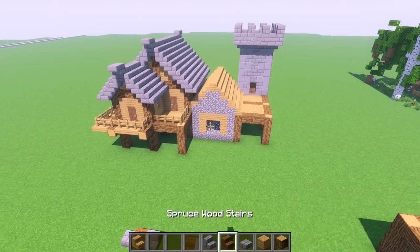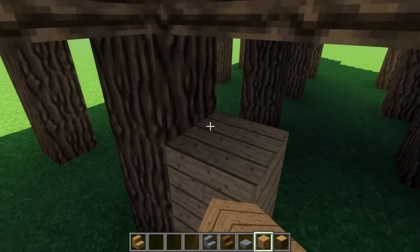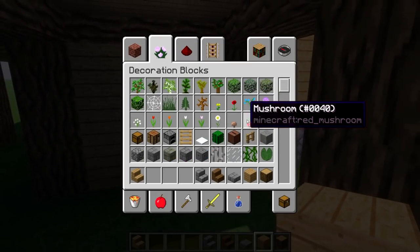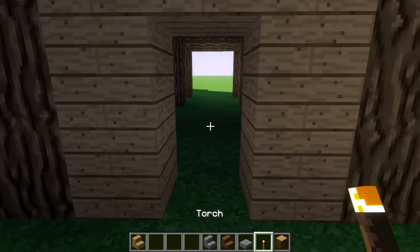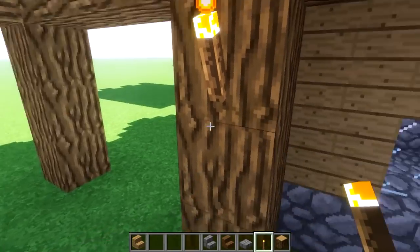I like that. Okay, let's go back down underneath, and we're going to put in a little door here. It's really dark in there. Let me grab a little torch and light things up. I am using shaders here, so it's a little dark under here. We'll just light that up like that.